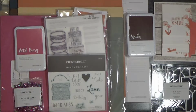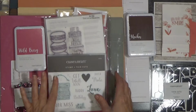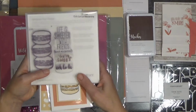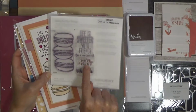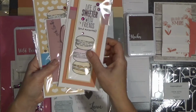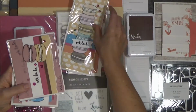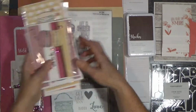This was one of the featured projects in our convention. Yes, we had convention. It was an online convention. Really nice. This one is called Ooh La La Macarons. So you can see the macarons and life is sweeter with friends. And this was another project. We made two of each of these cards. Slimline. Here's another slimline. Isn't that cute? And then two regular size. Such cute things.